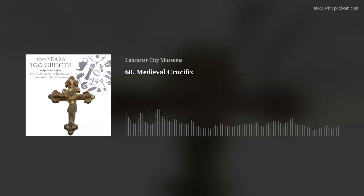We spoke to Dr. Christopher Tinmouth to find out more about this object and the religious world that it was a part of. He started off by answering one of the basic questions. What is the difference between a cross and a crucifix? In short, a cross is a cruciform object which doesn't necessarily have any depictions upon it, whereas a crucifix is specifically a cruciform object with an image of Jesus Christ being crucified upon it.